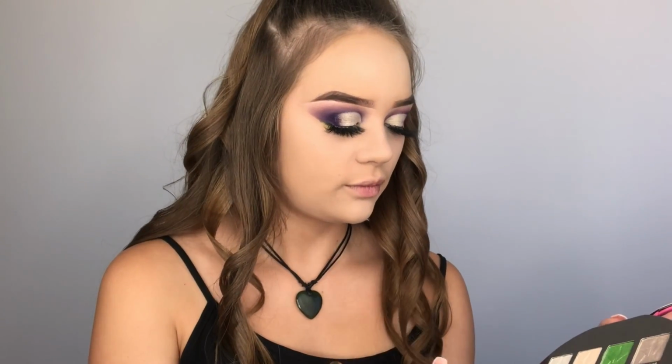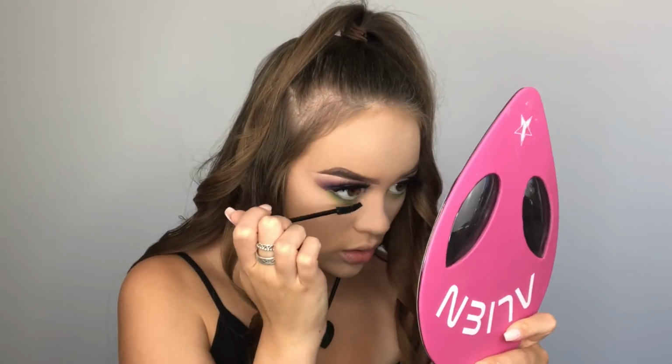Just to add a little pop of colour, you know. I don't know, I've been feeling quite colourful lately. I've really been loving a lot of colours on the eyes. I'm just gonna add some bottom lash mascara, and this is the Essence Princess Sculpted Volume Mascara. I'm just gonna do a generous layer on the bottom lash. So that is my eyes completed, and I'm now going to move on to the rest of my face.